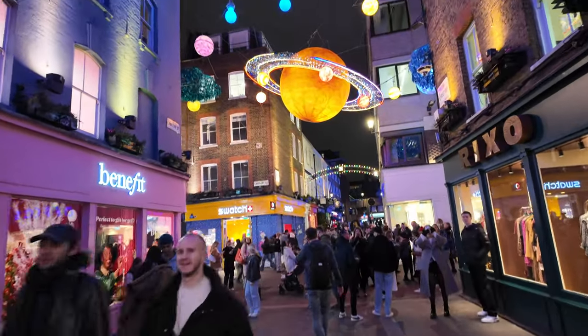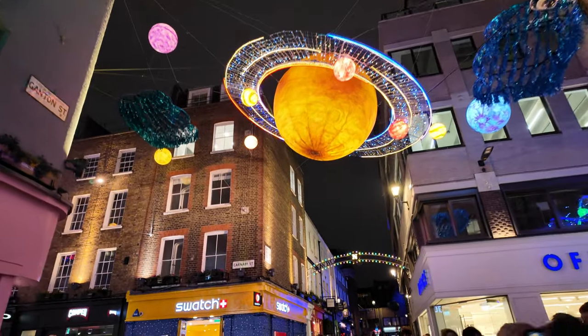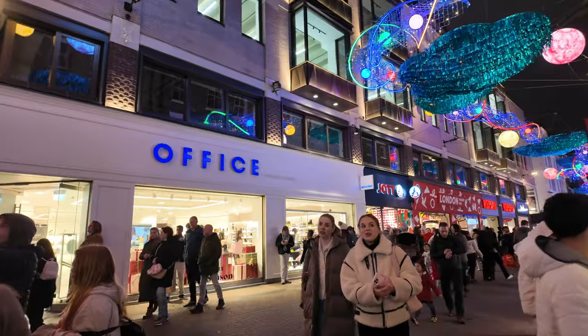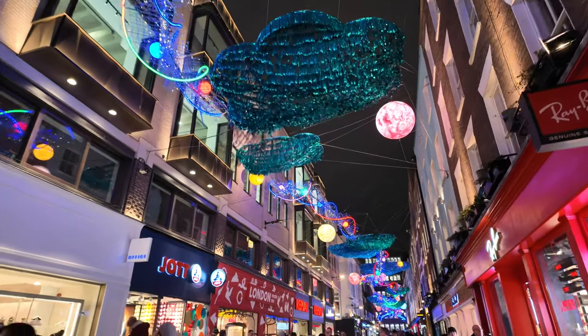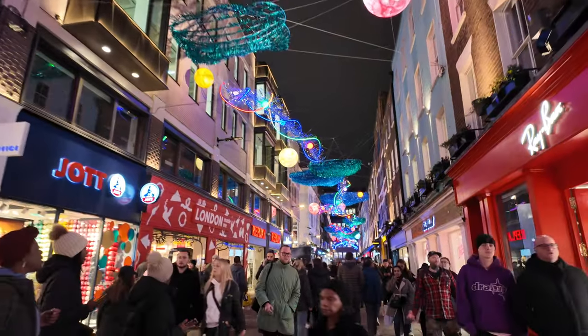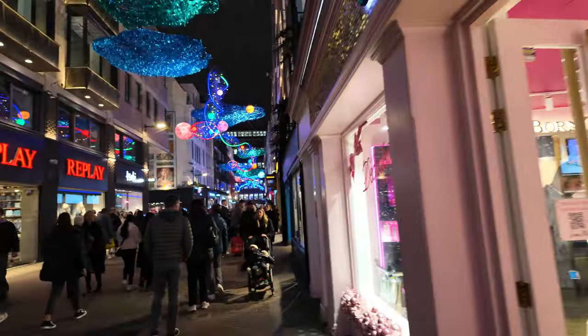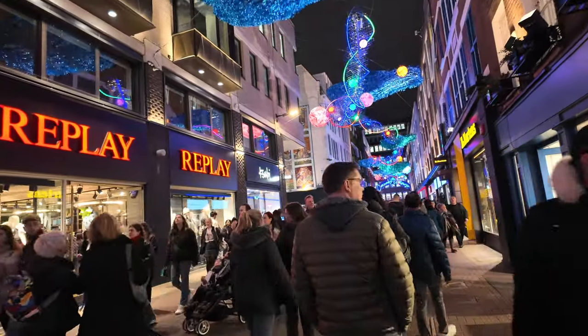So yeah, we're getting onto Carnaby Street now. We've got all the decorations up. Again, not too busy down here, considering how busy it was on Regent Street. Little Ray-Ban store, if you like glasses. You've got Dr. Martens shop down here. A bit expensive down this neck of the woods.